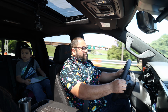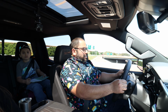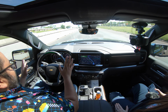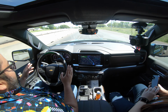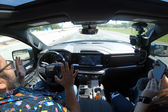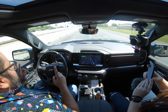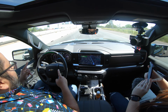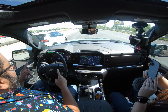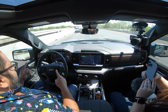And now we have a lot more open road, so let's see how it does with that. And yep, rock and roll time. There we go. We're doing 65 and no hands. Yeah, and no feet either. But eyes on the road still. We're still in green, which means it's good to go. Blue means you got to take over a little bit. And red, you really got to take over. So this is pretty impressive.